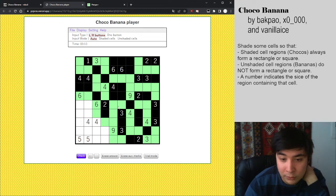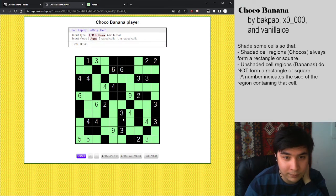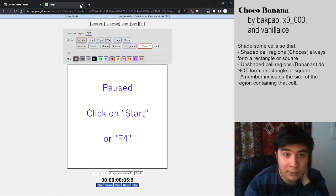This one goes out. We have 8 unshaded cells for this 9, meaning this 4 is shaded. This is the only way the 4 can make a rectangle or a square. So our 9 is done, our 5 is done, and the only thing we need to do is connect our 6s. That's complete. Very nice. Our third puzzle here is on Penpa edit.